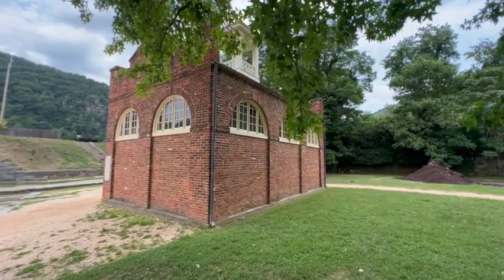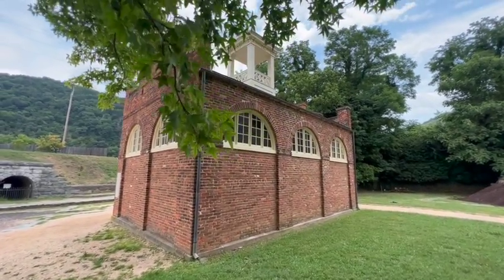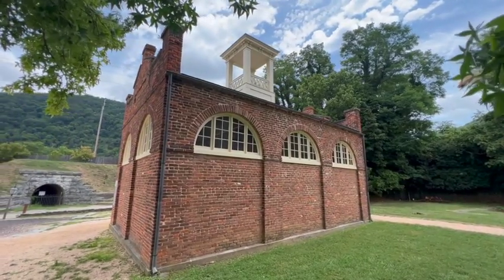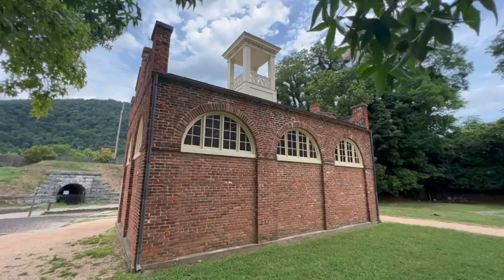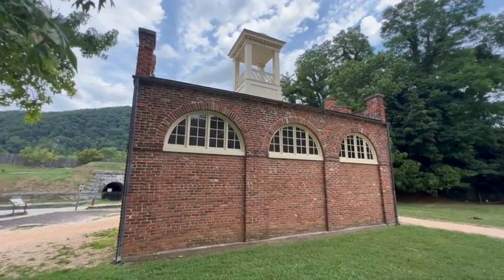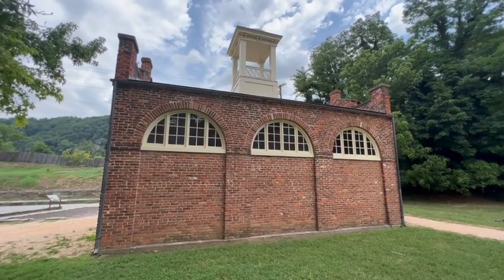John Brown's Harpers Ferry raid was a pivotal event that set the stage for the growing hostilities between the North and the South that would eventually lead to the American Civil War. While Brown's raid did not achieve its immediate objectives, it served as a catalyst in the fight against slavery and is seen as a crucial moment in American history.